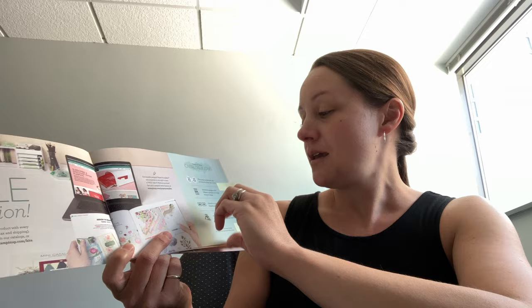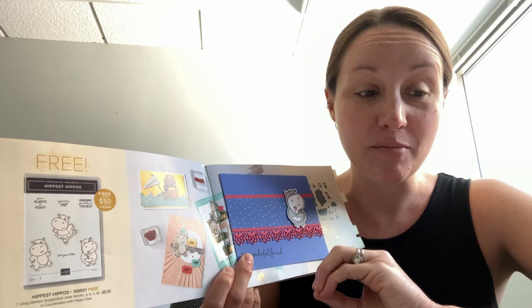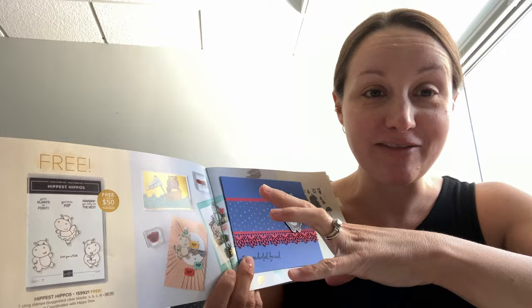All right, so here's the free things and we're gonna take a look at a sample right off the bat. So everybody loves, or at least a lot of people love, the cute cartoon animals and their puns. I do love puns. I will say the cute cartoon style is not as much my style, but I love the puns and everyone seems to love, again, a lot of people seem to love this style, so they always have a stamp set like this. But this time they also have dies. So we'll come back to the sample.